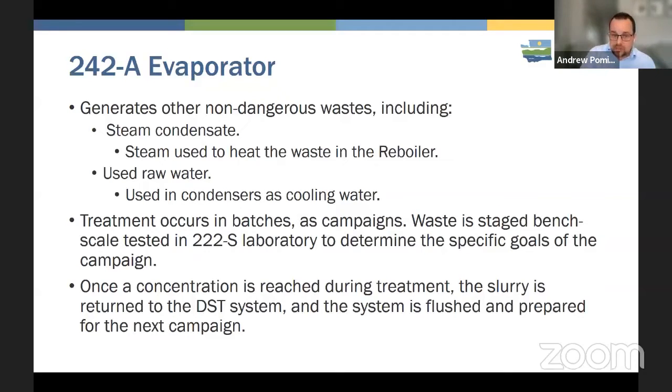Treatment occurs in batches, and they're called campaigns. And so prior to any campaigns being conducted, the amount of waste and type of waste is designated by the permittee and staged in AW 102. And it could be a blending of various DSTs to get to a specific concentration which needs to be treated. Then they take samples in AW 102 and they bench scale evaporate them at the 222S laboratory out on site.